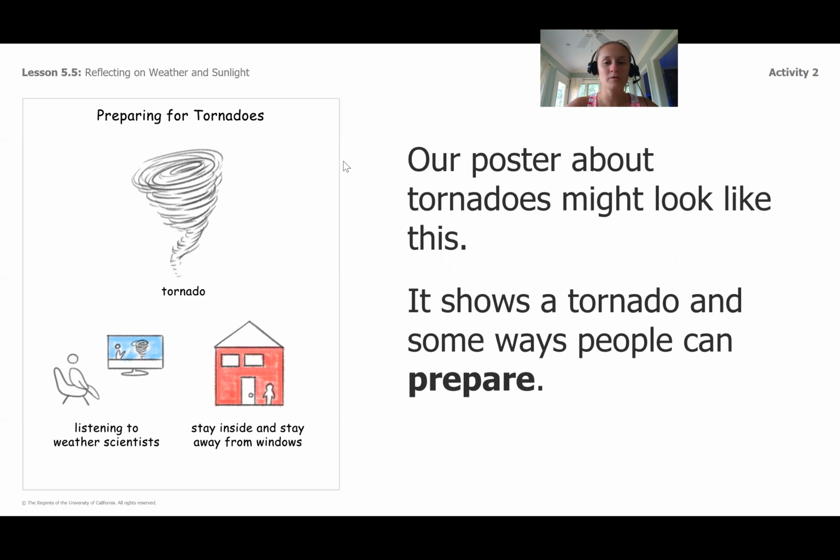Okay? This poster is a picture of what a tornado might look like, okay? And you can look that up on the internet if you don't remember what a severe weather might look like. And it shows a tornado and some ways that people prepare. So one way that people can prepare for a tornado is to listen to weather scientists. Another way is to stay inside away from windows, okay? Those are the two ways that they could prepare.